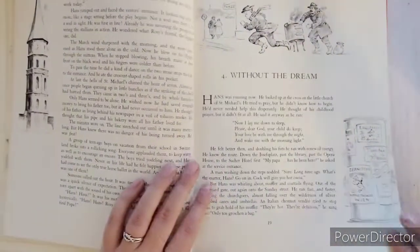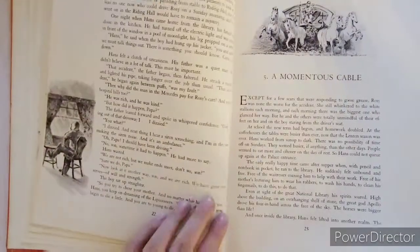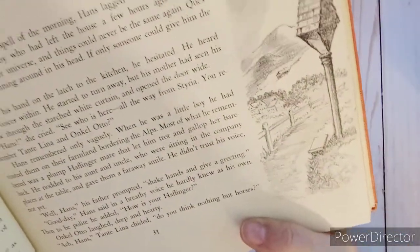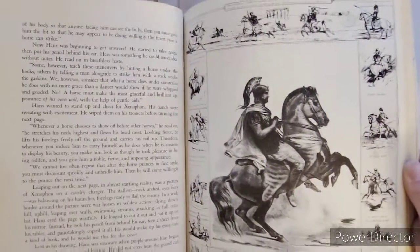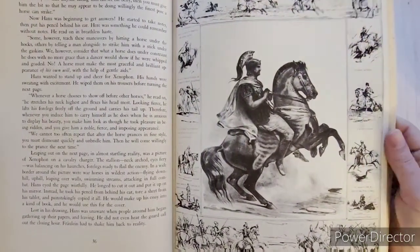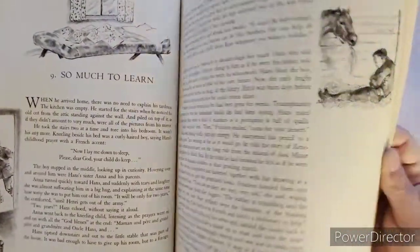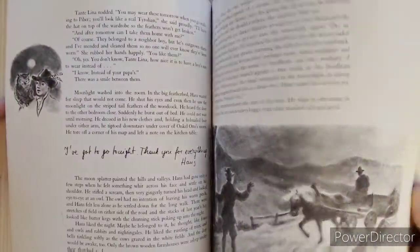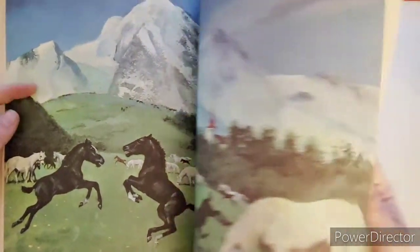Like, look at that. That's a really pretty building. And they're all like black and white, I believe, if I remember right. Looks like pencil drawings. I love that. And even that little one down there. Look at that. Whoa. Look at all these horses. The little doodles of them. Really pretty. Oh, there is a colored one in here. They're all like stallions.